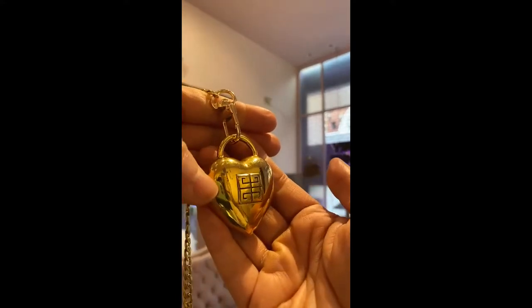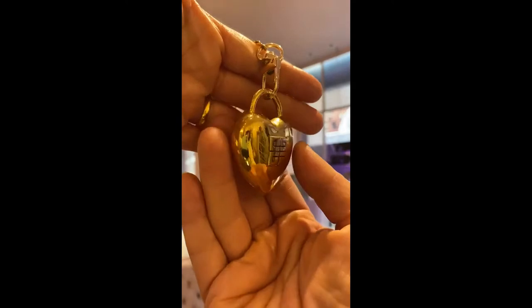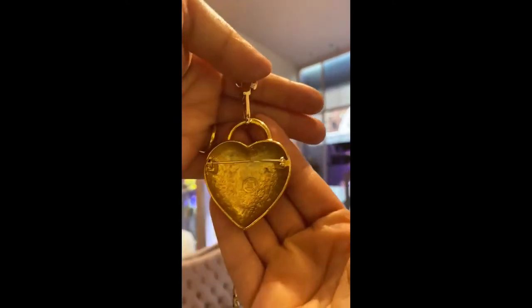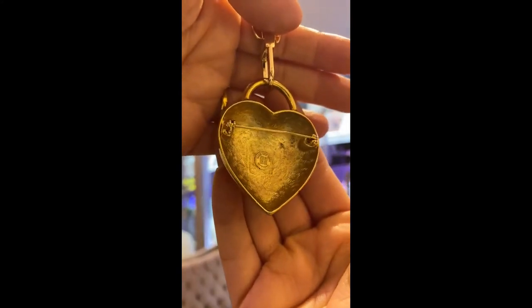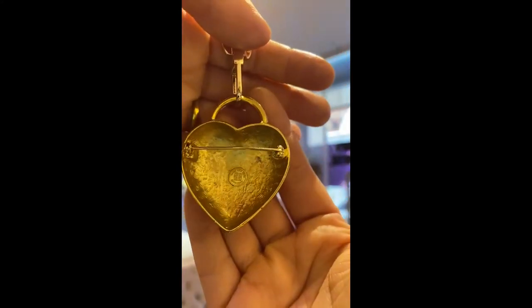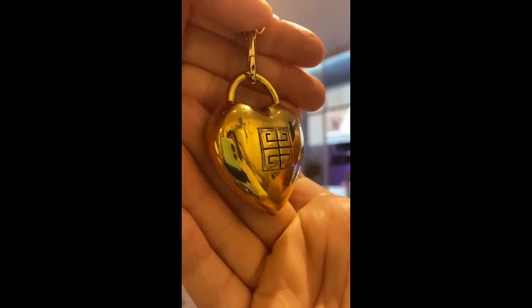Let me quickly do the condition report on this, because I just need to bring to your attention, there is a light scratch along the edge of the heart. Can you just see there's a light scratch here? But the main brooch is actually in great condition. Lovely pin backing. You can see it's signed Givenchy, pardon me. And there's a lovely inside.